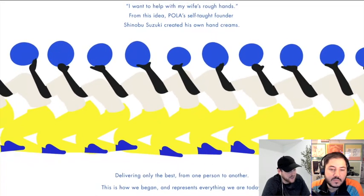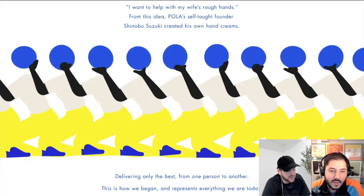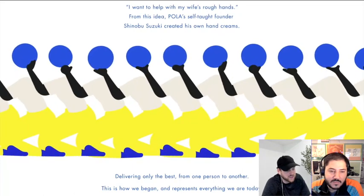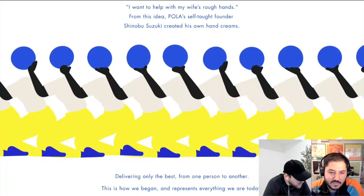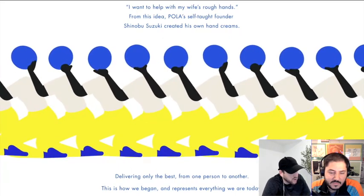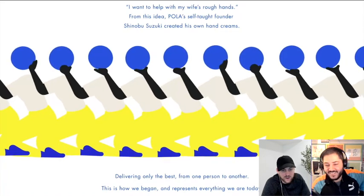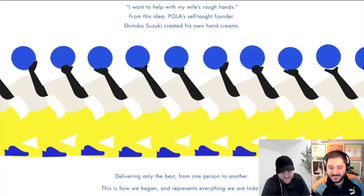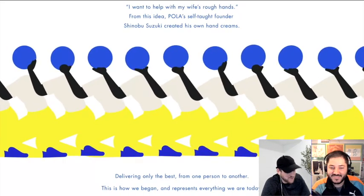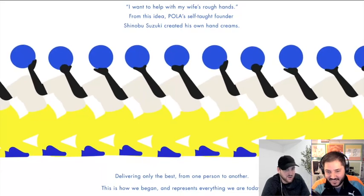So the first text we're seeing is, I want to help my wife's rough hands. From this idea, Pola's self-taught founder, Shibuya Shizuki, created his own hand creams. So now we figured out what it is. It's a hand cream product, which is in no way, if you just took the visuals, could you get that. Now I get it a little bit because the figures' hands are holding up these blue balls.